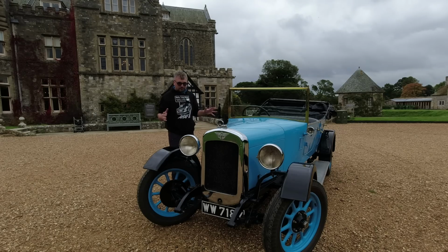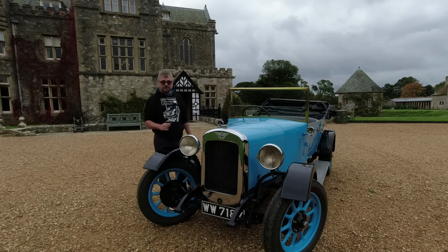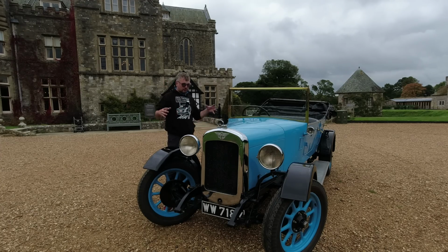So what a lot of people don't realise is this car was hugely significant to Austin. When it was launched in December 1921, Austin was in the hands of the receivers. Things were not going well. But Herbert Austin had poured all his hopes after the First World War on a single model, the 20, which had a 3.6 litre engine.